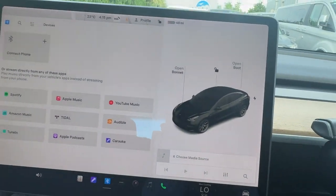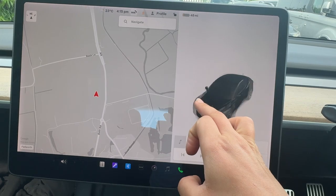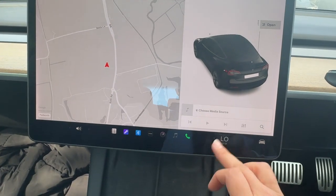On the user interface, we're met with navigation as a feature, as well as an overview of the vehicle. This allows us to open the bonnet, charging port and boot, all from within inside the car.